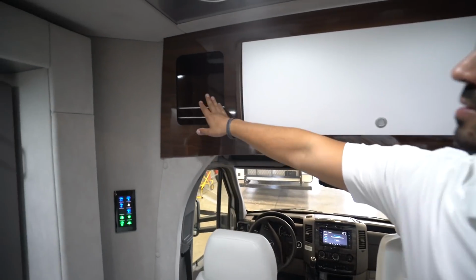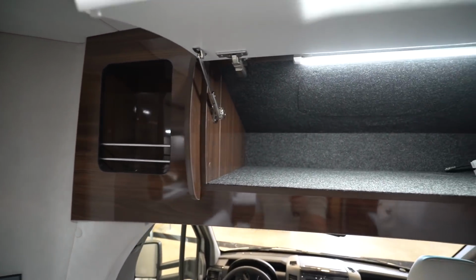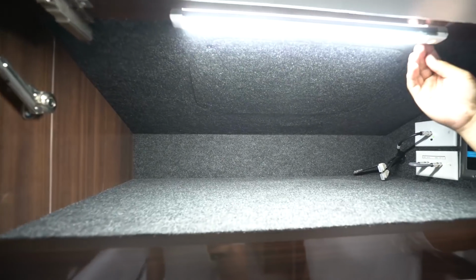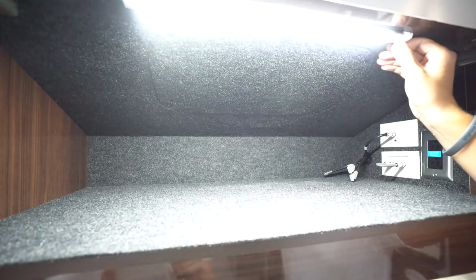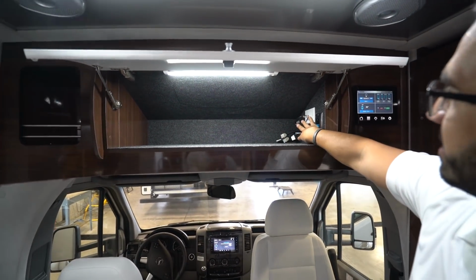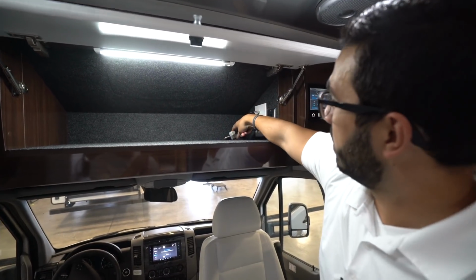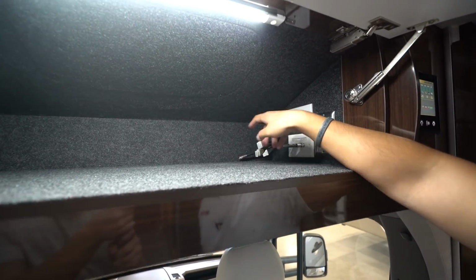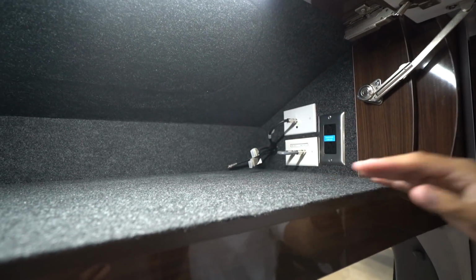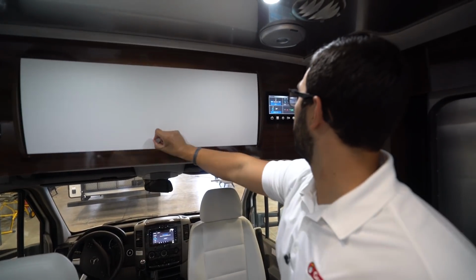Right up top here, you'll see that you have storage right on that side. Open this front up, and you have a light up here. You can turn that on or off. You can see it has a couple different brightness settings there. Good storage area up top. Right over to this side, I mentioned earlier that switch had some HDMI cables. This is where it runs to right here, folks. So this is where you will put that auxiliary equipment, but you'll control the switch as I showed you kind of right by the TV.